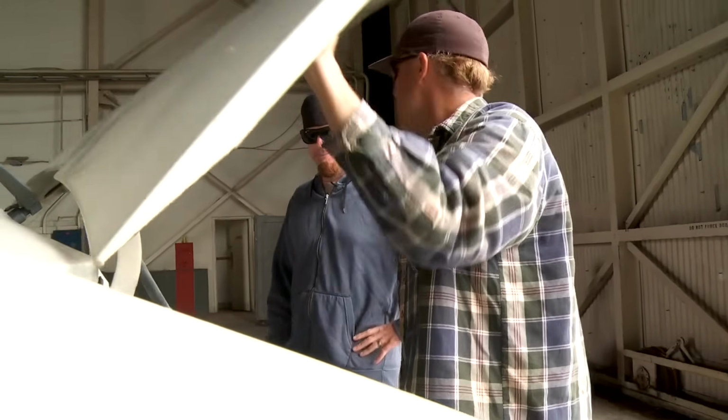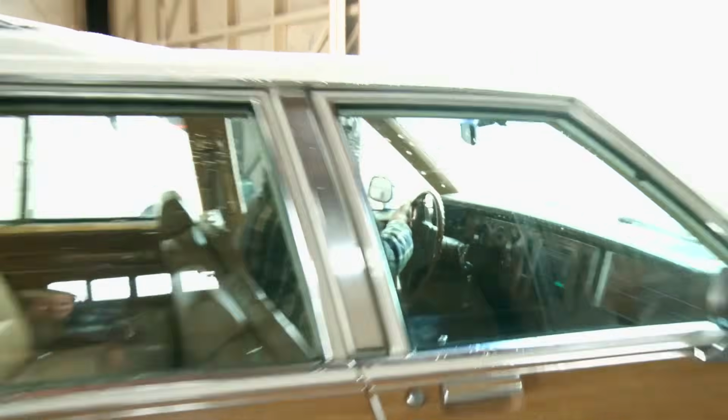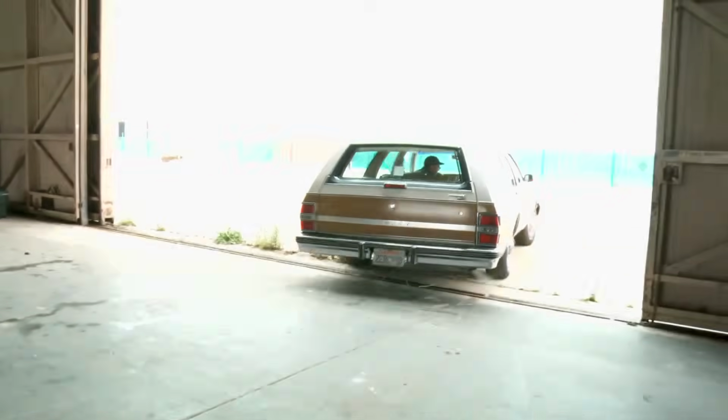Let's get to it. The first thing I think we should do is drag race him to see who's actually got more power. I think I'm gonna lose that one, but whatever. I'm gonna run into him right now. Oh, this thing has a broken motor mount.